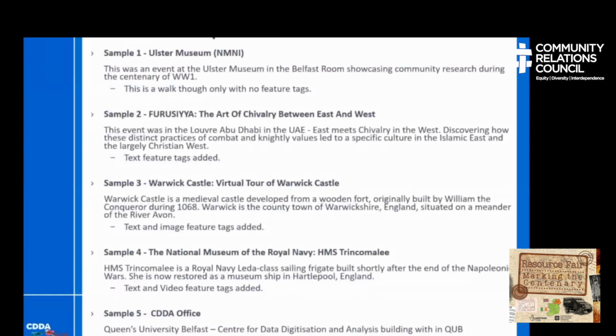The model samples that I will be showing you today, there will be 5 of them in total. Sample 1 will be the Ulster Museum. This is a walkthrough only with no feature tags. Sample 2 will be the Irish Chivalry between East and West, which will have text features added. Sample 3 will be Warwick Castle, which will show you text and images. Sample 4 will be HMS Trimley, which will have text and video. And sample 5 will be the CBDA office, which will have text, audio, and video features.